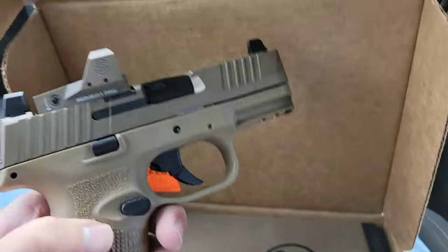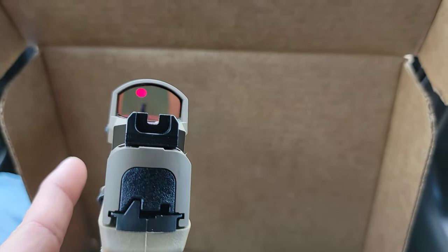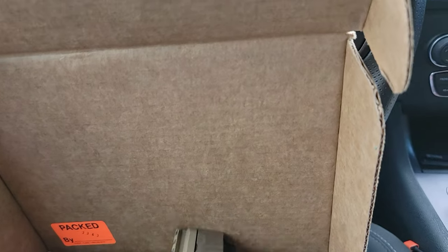But yeah, let me know in the comments what y'all think. Was that a good choice on the optic? I love the Romeo 1 Pros. I put one on the SIG P320 as well. And this is clear, by the way. Hold on.